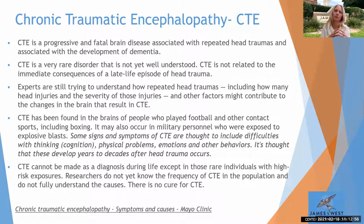And with boxers, I was reading up, it's not so much about, when it comes to CTE, necessarily severity, because they were looking at how many knockouts somebody had. It really came down to how many hits somebody had, whether they were knocked out or not, just the continual hits. Knockouts didn't help the situation, but it was more about the hits. CTE can't be diagnosed during life, like when somebody's alive, except for the very rare individuals with high risk, so boxers, right? But researchers don't know yet the frequency of CTE in the population, and we really don't understand the causes of it either. And we don't have a cure for it.